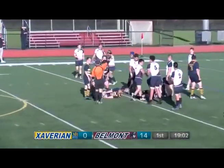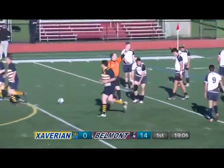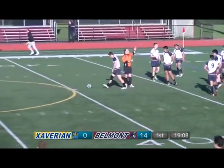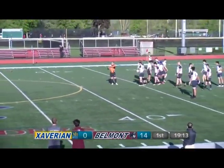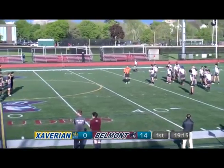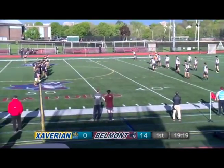Number 23, Cormac Foley, taking the ball high. Who was that? Was that number 13? That was John Campbell that went over and stole the ball. Beautiful play. Great way to win back possession, but not easy.